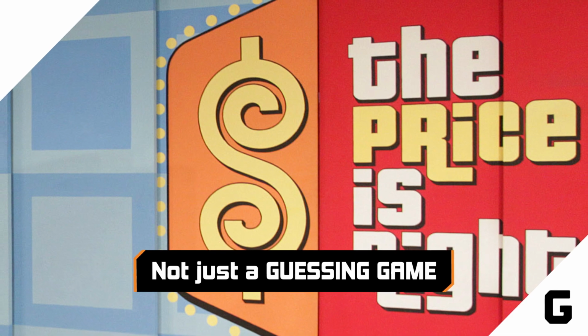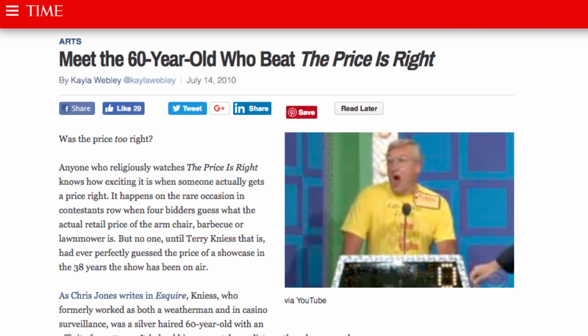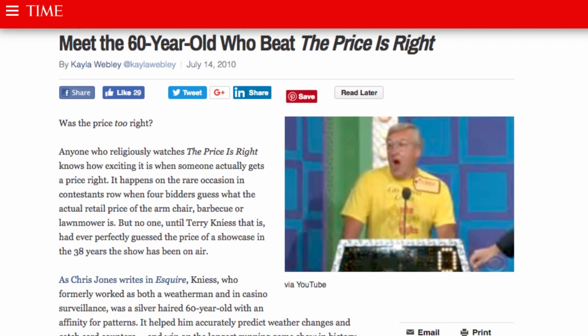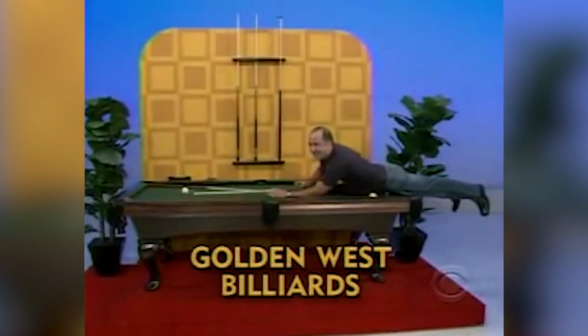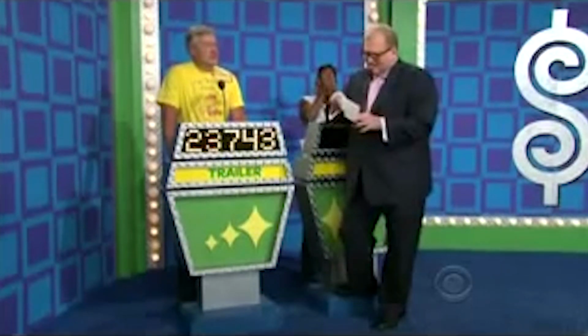Not just a guessing game. In 2008, The Price is Right superfan named Terry Neese was asked to bid on a backyard smoker grill combo, and he got it exactly right before making it into the show's final round. His potential prizes included a pool table, a trailer, and a karaoke machine. Neese bid $23,743. Then host Drew Carey revealed the actual total.